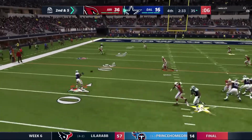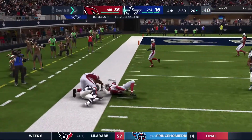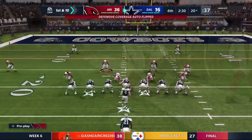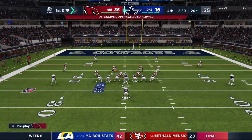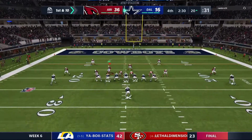Looking to throw again on second down. Prescott. And he's got his favorite target yet again. It's complete. And down to the 20 he'll go before heading out of bounds. 15 yards on the play. First down. First and 10 at the 20-yard line.